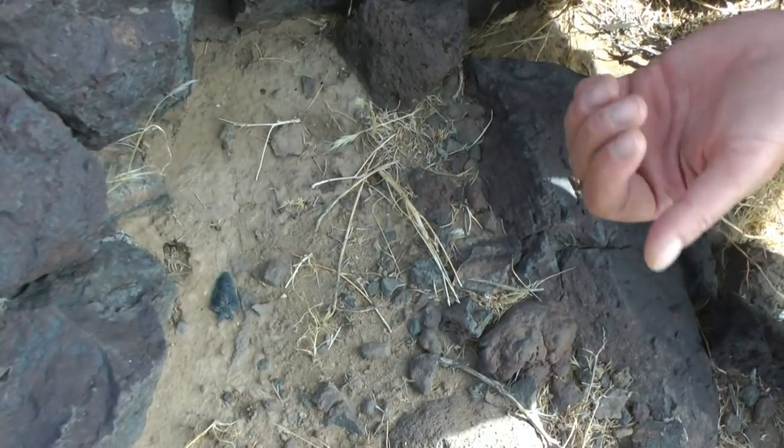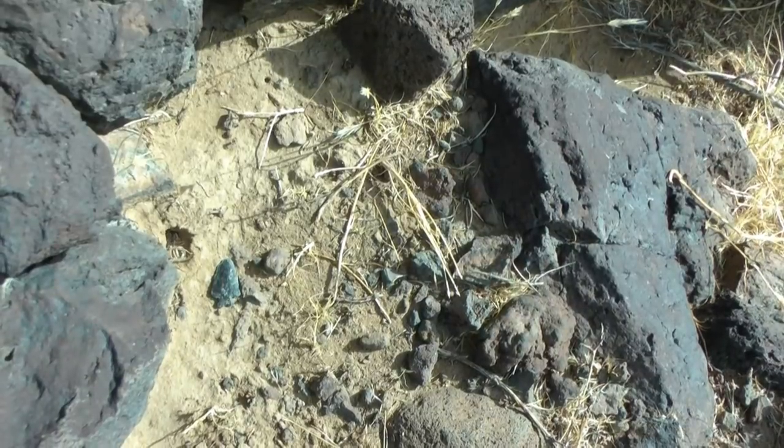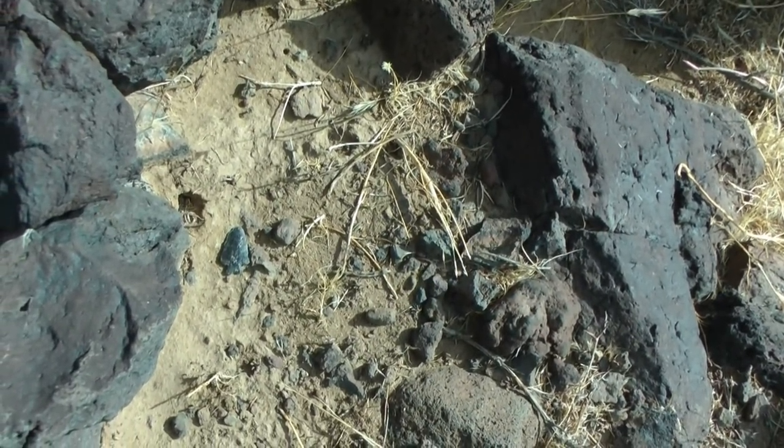What we're going to do is leave it here and then cover it up. As I said, our journeys are about finding ancient sites and documenting them. It's not about collecting artifacts.